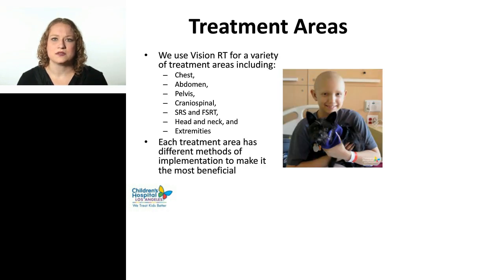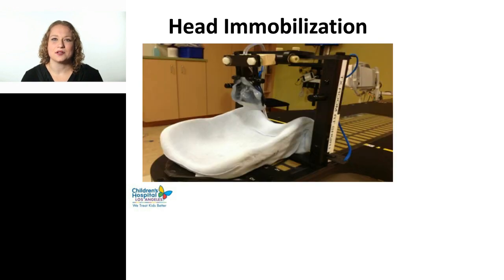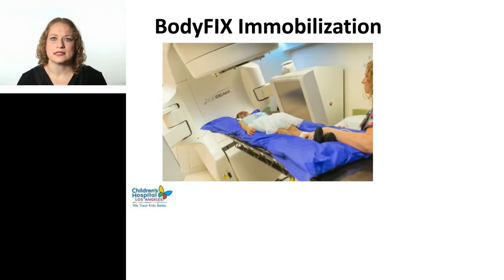So at CHLA, we use Vision RT for a variety of different treatment areas, including the chest, abdomen, pelvis. We use it for craniospinal, SRS, FSRT, head and neck, and extremities. Each site has a different method of implementation to make it the most beneficial. This is an example of our head immobilization with the vacuum-assisted mouthpiece and a custom headrest. This is an example of our body fix immobilization.